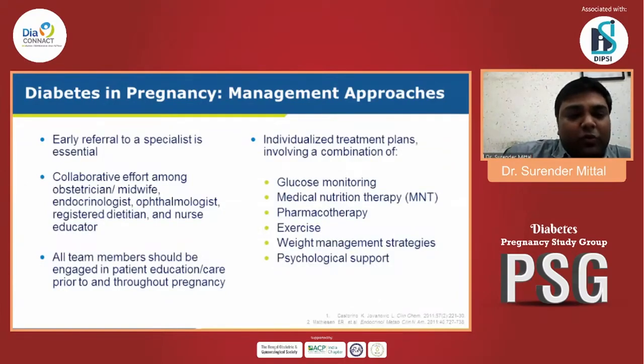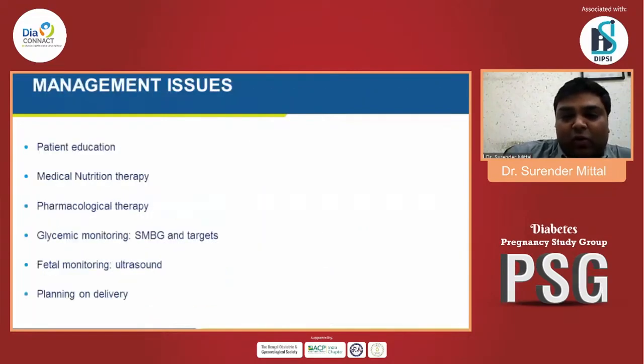These are the management approaches. Early referral to a specialist is essential. A collaborative effort among obstetrician, midwife, endocrinologist, and ophthalmologist. All team members should be engaged in patient education prior to and throughout the pregnancy. An individualized treatment plan involving a combination of glucose monitoring, medical nutrition therapy, pharmacotherapy, exercise, weight management strategy, and psychological support.